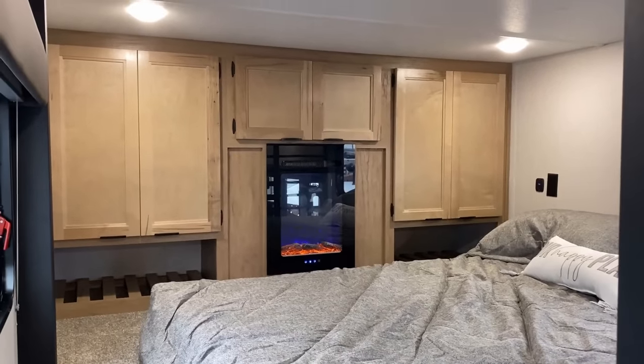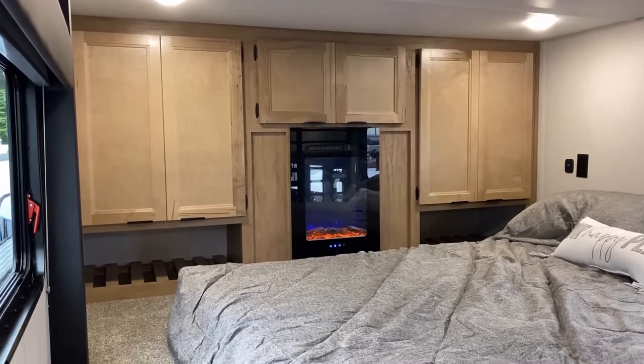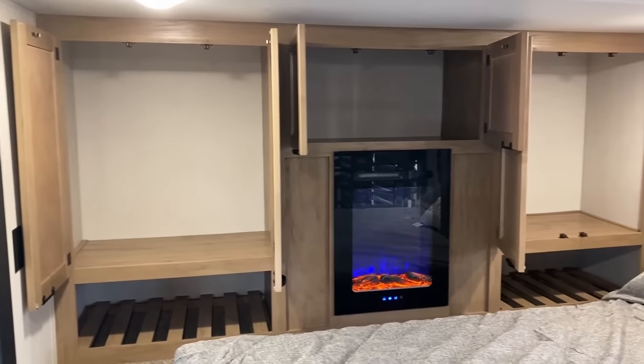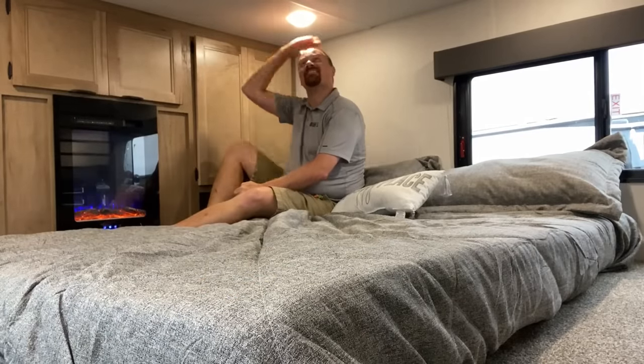Then if you look up front here, you can see you've got a nice chunk of storage space. There's some household and USB outlets on both sides of it. And just to give you a little bit of an idea of where I fit into this thing, there's a little size demo with myself up there on the bed for you.